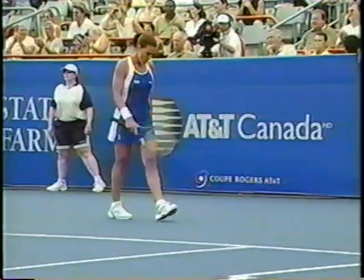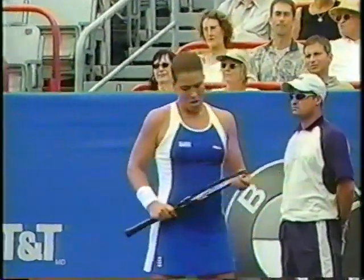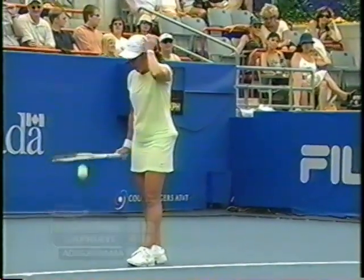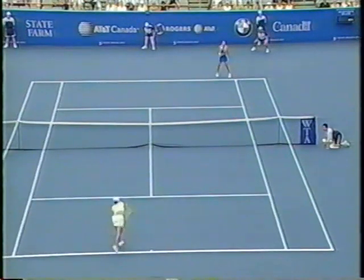That'll take a little bit out of you. Look at that point. Those are the type of rallies you have to play against Sugiyama. Sugiyama was #1 in doubles a couple years ago, won the U.S. Open with Hallard Decugis of France.